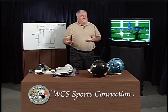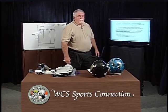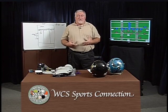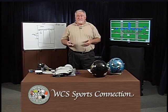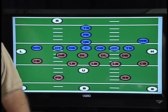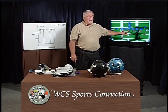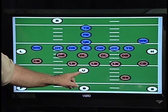All right, now, next official, the umpire. He's the guy who is usually 5 yards off the line of scrimmage. Now, in the NFL, going back to how different it is, they've moved this guy to the opposite side of the referee, so he doesn't get in the way of all those big people in there and get run over. He will set the ball. In the NFL, he gets out of the way. In high school, he stays right in this area.